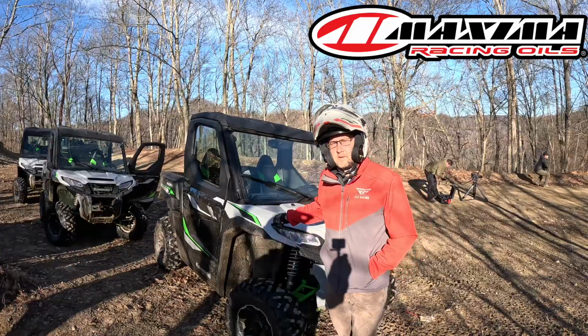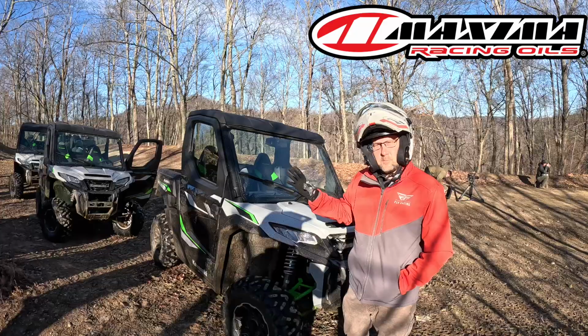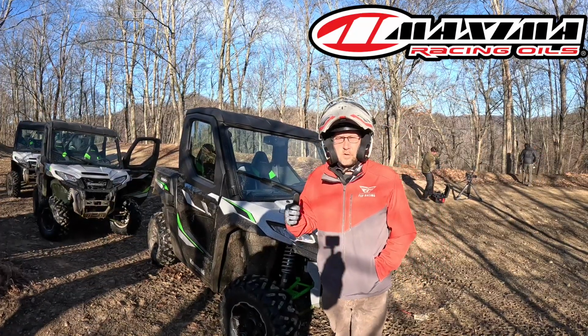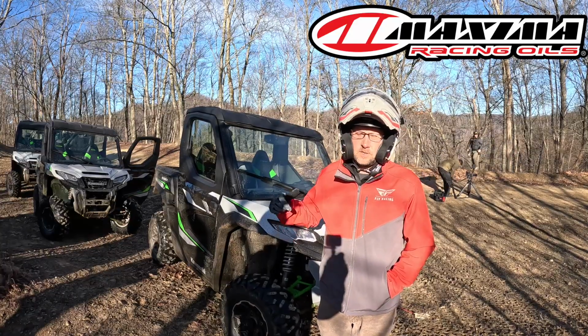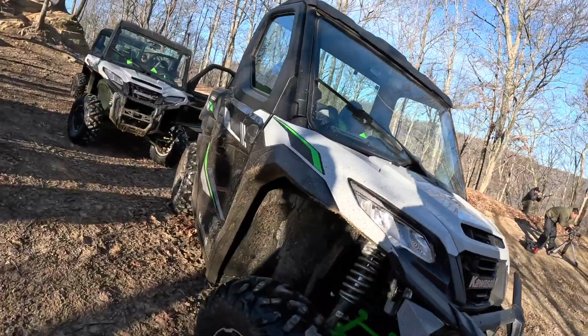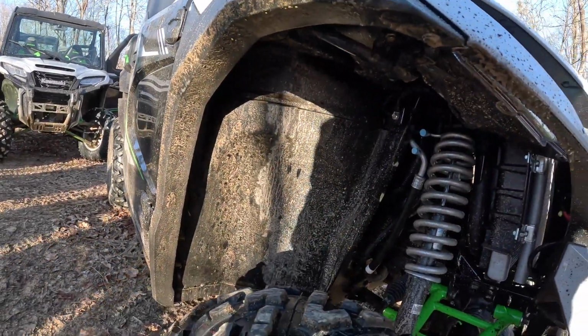Alright, we're on the trail in a new Kawasaki Ridge. We're with a group of media people. We've done about 10 miles so far. I'm going to give you a little walk around, show you some of the features that this Kawasaki has that other side-by-sides don't. So up front, you've got the steel floor panels.